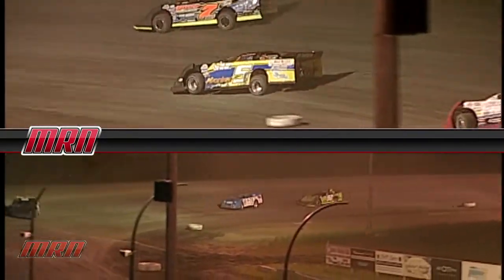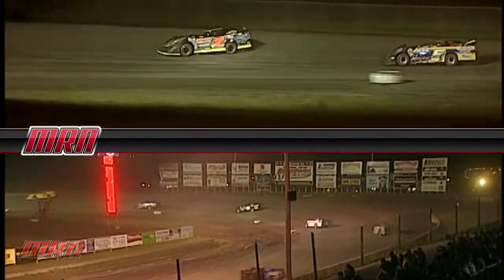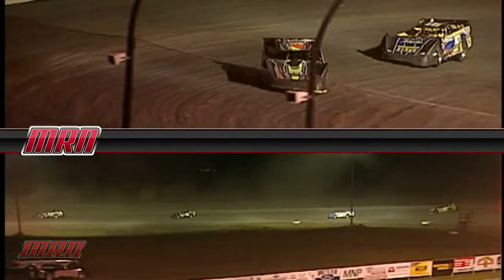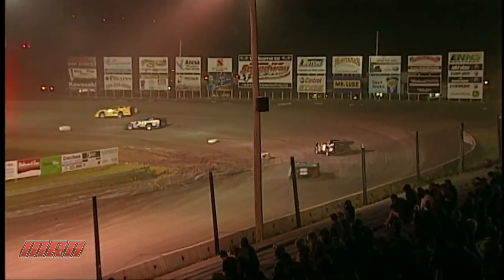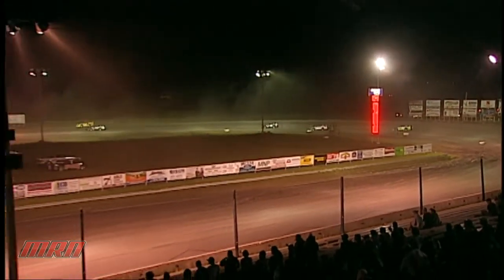6 laps to go. Mooney in 4th. Followed by Martin, Veert, Fawcett, Cord Allard, and Walt Morris. Our leaders are spreading out a little bit. There they go. Mooney still in 4th. A little pressure, though, from Mike Martin as they go around turn 2. Ricky Weiss still holding on to that lead.